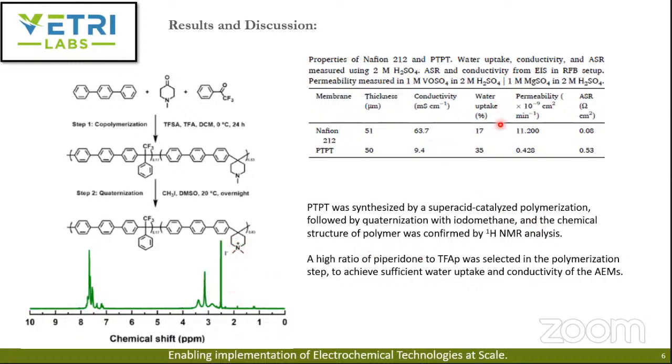As I was mentioning, they measured the permeability, water uptake, and area specific resistance in comparison to Nafion. They took the same kind of thickness of membrane, and then they measured the conductivity, uptake, and permeability. So this is regarding the chemical synthesis and its confirmation.